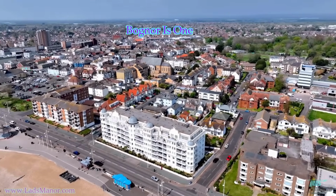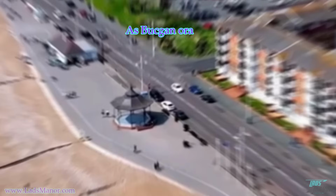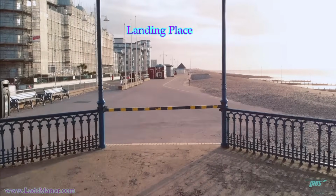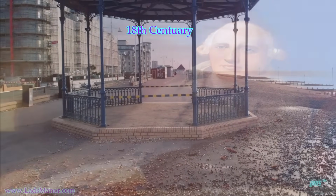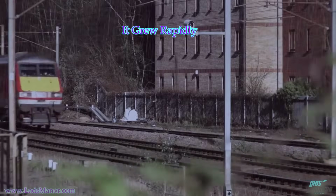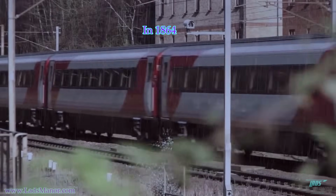The name Bognor is one of the oldest recorded Anglo-Saxon place names in Sussex, and it's referred to as Buckgangora, with an Anglo-Saxon meaning shore or landing place. This seaside town was developed by Sir Richard Hotham in the late 18th century on what was sand and gravel and an undeveloped coastline. It grew rapidly in the 19th century following the coming of the railway line in 1864.